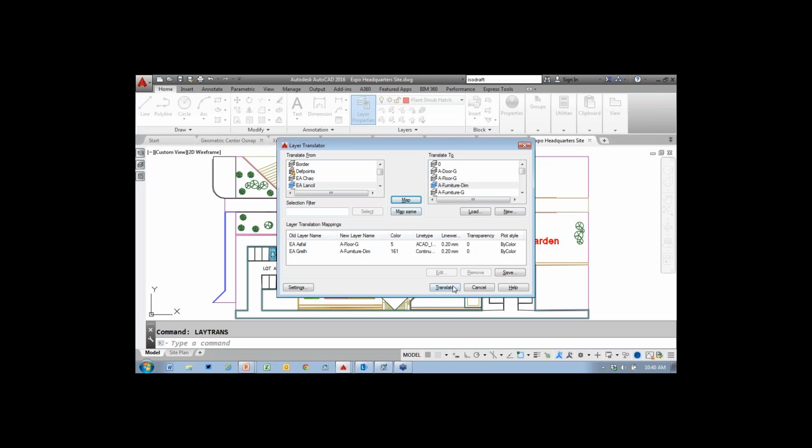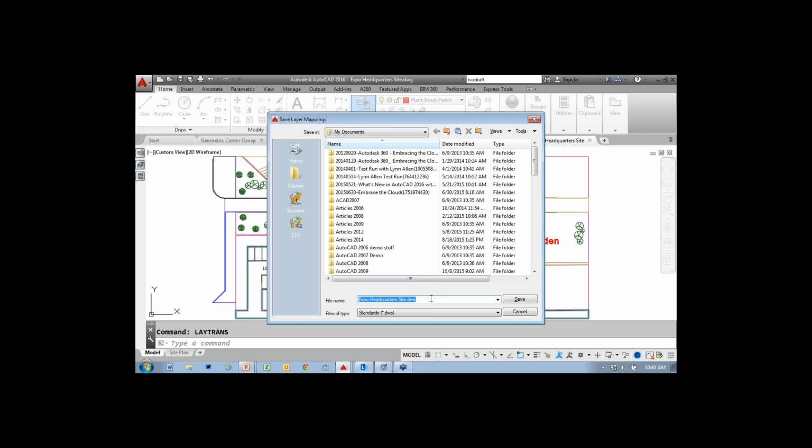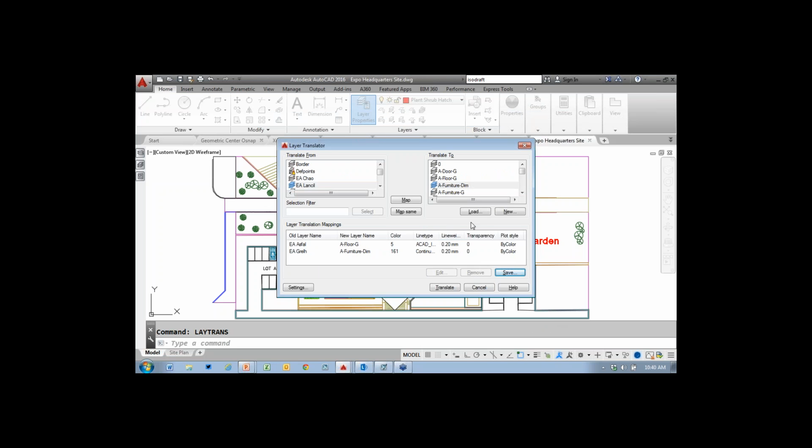And when you're finished, you hit translate, and all the layers that you've selected will change name, and they will also change properties. All right, now that's a pretty tedious process that you certainly don't want to do in every single drawing. Once you get the mapping correct, you can actually save that mapping out to a DWS file. And then the next time you come into Layer Translate, you will just load that file, and it will map them all very, very quickly.